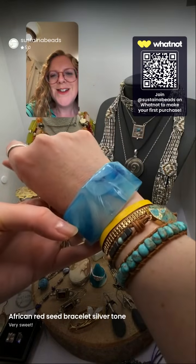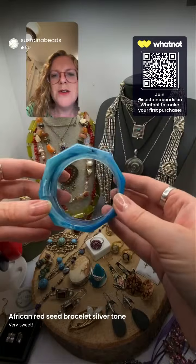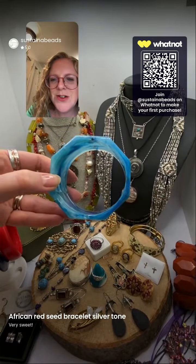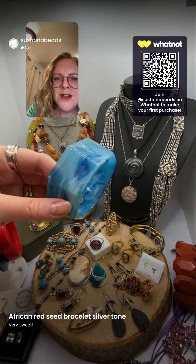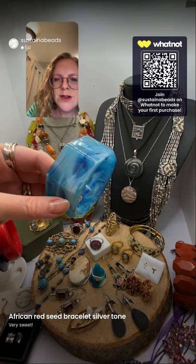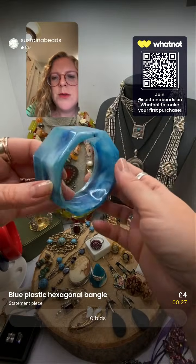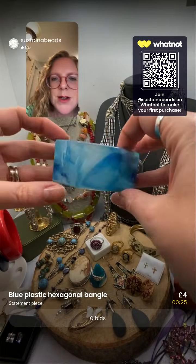Hi Catties Tatties. So we've got a nice thick chunky bangle. Hi Jen, thanks for joining us. We're just getting started. So this one we are starting at £4, and I'm going to put that one on 30 seconds because I can see someone's had a bell on it.